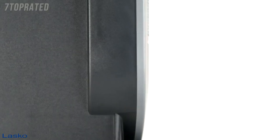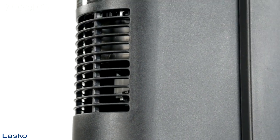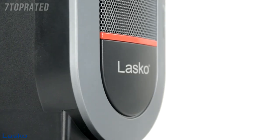Built-in safety features include a tip-over safety switch, cool-to-the-touch exterior, a safe ceramic heating element, and automatic overheat protection. Feel the power of 1500 watts of comforting warmth with the Elite Collection Ceramic Tower Heater with remote control from LASCO.